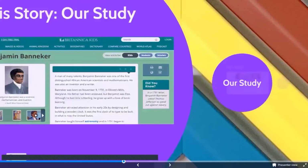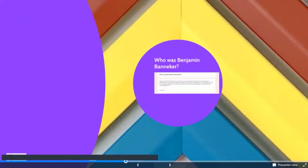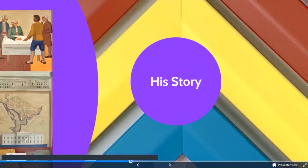So we went into his story. We did a study. This is the beginning of the actual meat of my unit, where students write summaries and develop their writing skills by studying those primary sources about the individual, and then writing based on the notes that they take in class.